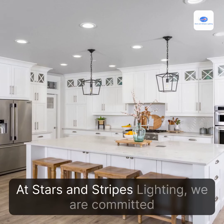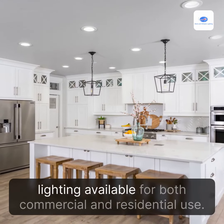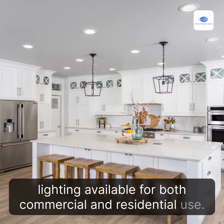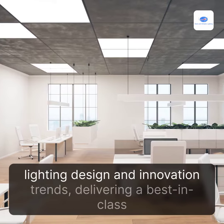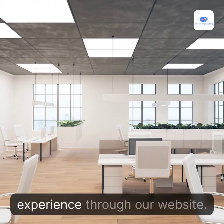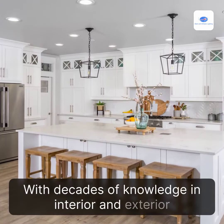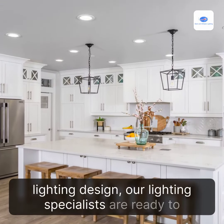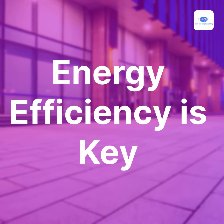At Stars and Stripes Lighting, we are committed to educating consumers about the different types of lighting available for both commercial and residential use. Our goal is to provide the latest in lighting design and innovation trends, delivering a best-in-class experience through our website. With decades of knowledge in interior and exterior lighting design, our lighting specialists are ready to assist you. Energy efficiency is key.